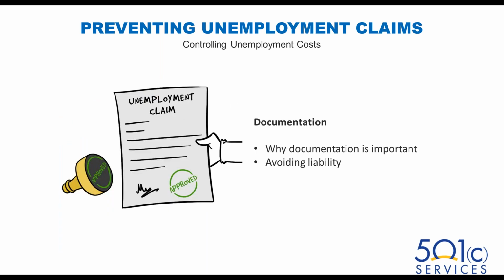Okay, here we go. I talk about documentation all the time. That's all us HR people do, right? And I also do a webinar on that for our members. So why is documentation important? Well, it's certainly related to preventing unemployment claims. It provides evidence that an employee was constructively aware of the rules, verification that the employee heard and understood the rules and policies, and is evidence that the policies have been consistently applied and enforced.